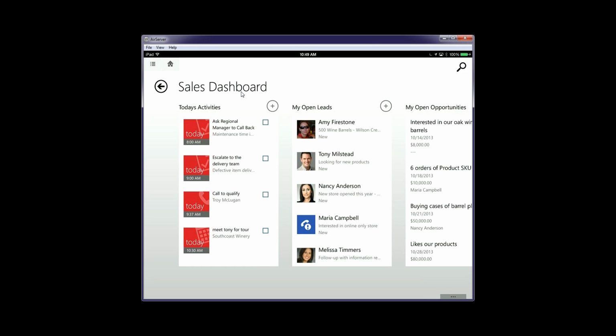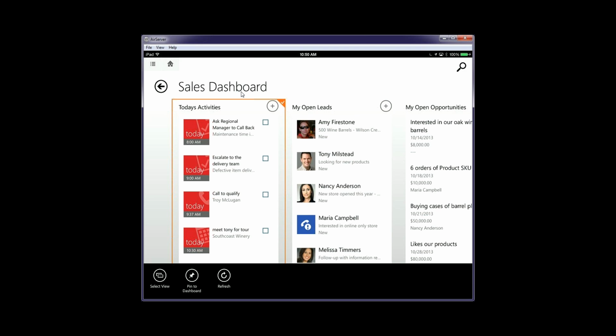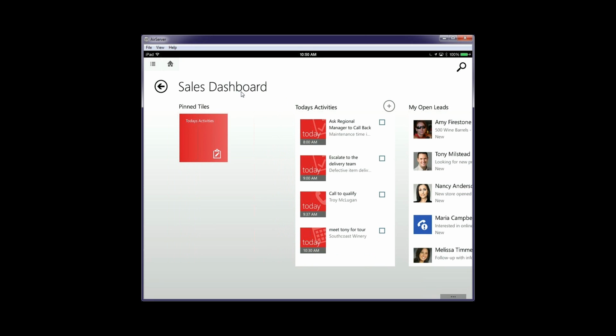So if today's activities is something that you want to access on a daily basis and don't want to go in and change that each time, there's a great feature that offers shortcuts, and it's called pinning a tile. So what we can do here is simply click on this, hold it down, and at the bottom where it says Pin to Dashboard in our command bar, we can do that.